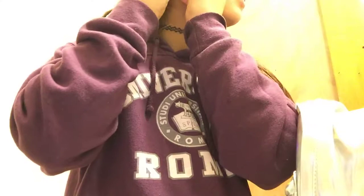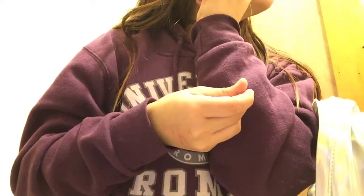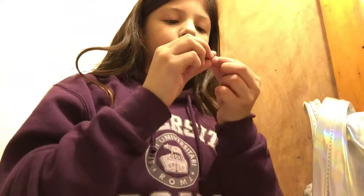My right side is so hard to put in. It never wants to go in, and I have no idea why. There is a hole in the back because I just had an earring in there the other day. Come on. There we go. Okay, sit the back in. It's falling. Okay, there's one. I'll show you guys in one second.